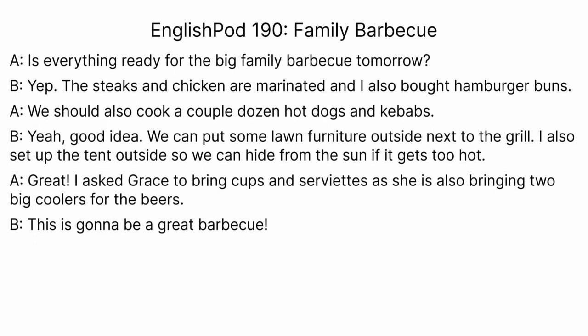And now that they have all the food, they need cups. And then they mentioned this strange word. It kind of sounds French. Serviettes. So I do think it comes from the French word. This is a British way of saying napkins. A napkin is like paper for cleaning your hands and your mouth that you throw away. So you can say napkins, or if you want to sound a little bit fancier, you can say serviettes.